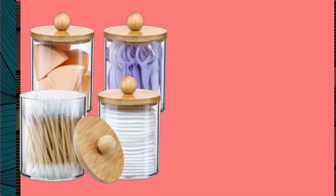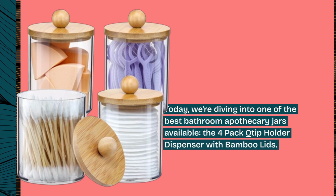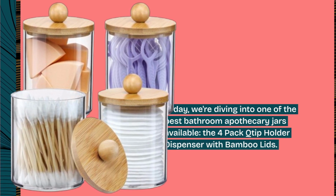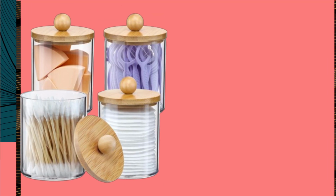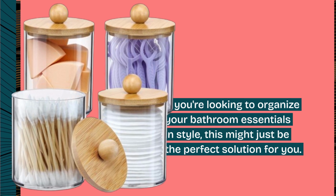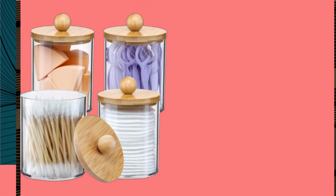Today, we're diving into one of the best bathroom apothecary jars available. The 4-pack Qtip holder dispenser with bamboo lids. If you're looking to organize your bathroom essentials in style, this might just be the perfect solution for you. Let's start with what you get in this set.